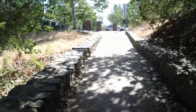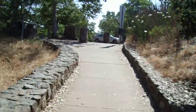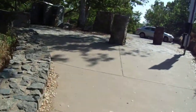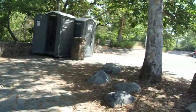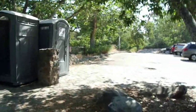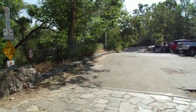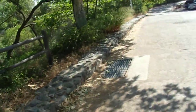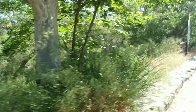Some of the smaller plants that like to grow in these riparian forests, woodlands, and sometimes in woodlands uphill from them. This is a great place to find poison oak, Toxicodendron diversilobum, with the shiny 3 leaflets on it, usually 3.